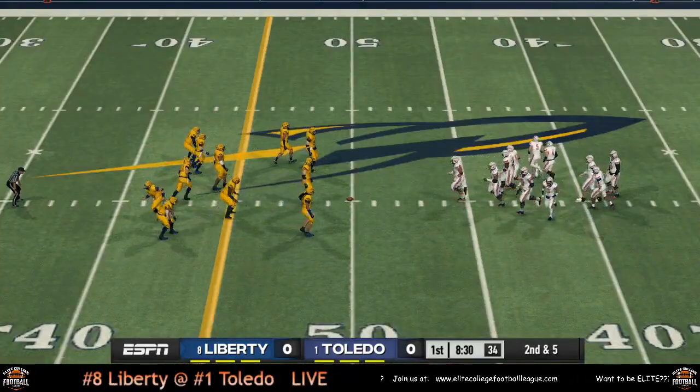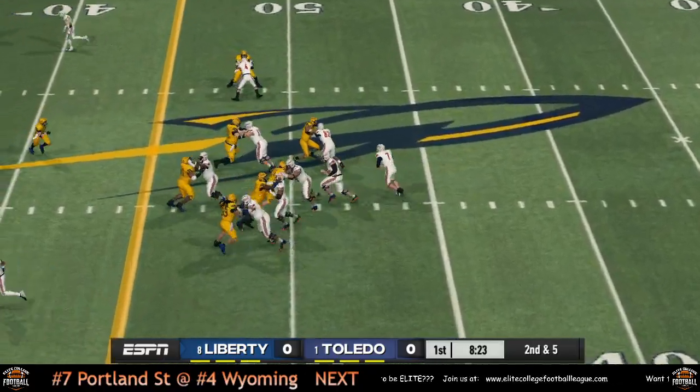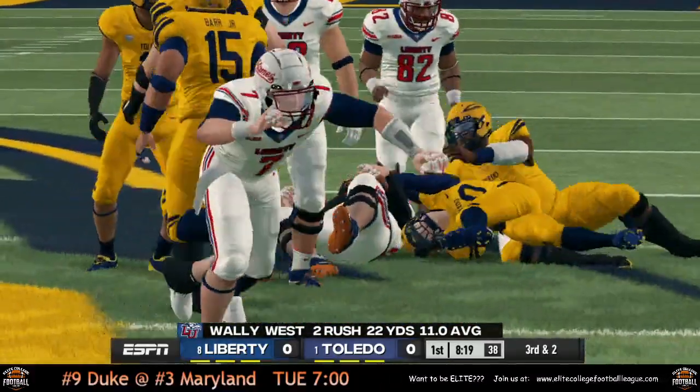Tight end right. Three down. Hey, check Mike 45. Run. And he makes it out to about the 47-yard line. A couple, maybe 3 yards on that run.